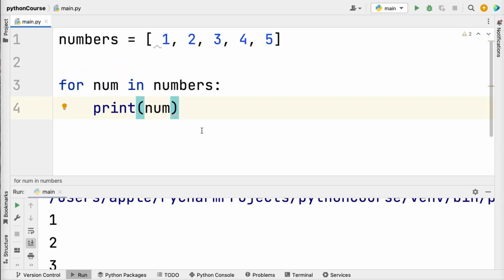So for loops are powerful features of Python and can be used to perform a wide range of tasks. They are particularly used for working with large amounts of data and can make your code more efficient and readable.